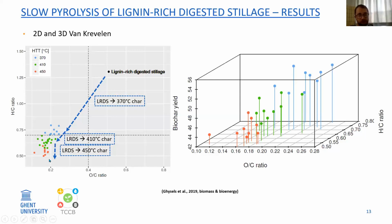And this actually means already that going up from 410 degrees to 450 degrees is more or less promoting the dehydrogenation processes. So the release of hydrogen to form these condensed aromatic rings without any significant release of oxygen anymore. So this already tells us something about the charring chemistry as well.